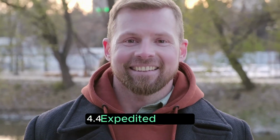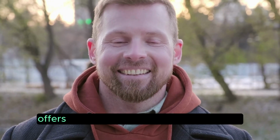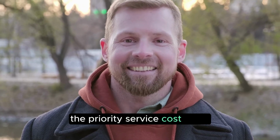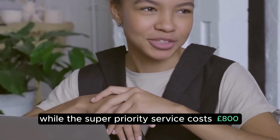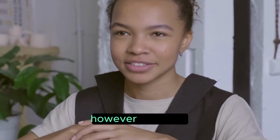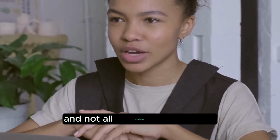4.4. Expedited services. If you need a faster decision, the Home Office offers priority services at an additional cost. The priority service costs £500 and aims to provide a decision within 5 working days, while the super priority service costs £800 and aims to provide a decision by the next working day. However, availability and eligibility for these services may vary, and not all applicants will qualify for expedited processing.